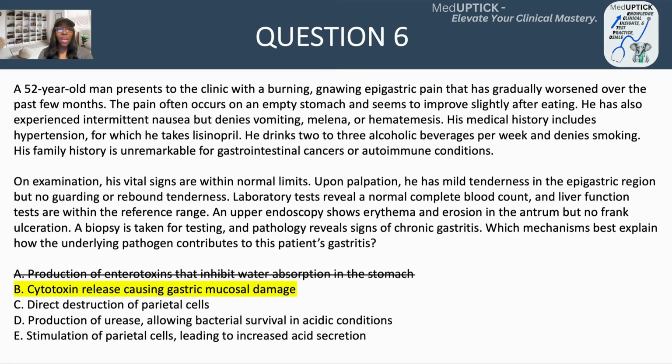B, cytotoxin release causing gastric mucosal damage. This answer choice is partially correct. H. pylori produces cytotoxins such as CagA and VacA, contributing to mucosal inflammation. However, as demonstrated in the month-long vignette, cytotoxins do not contribute to chronicity. Therefore, they are not the primary mechanism of survival and persistence. Nevertheless, we will keep this answer for now.